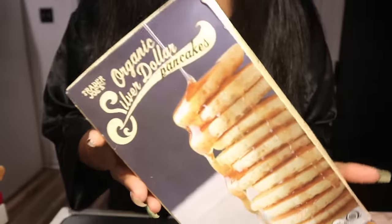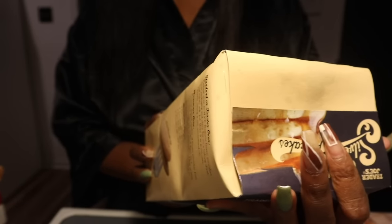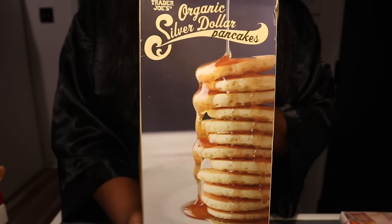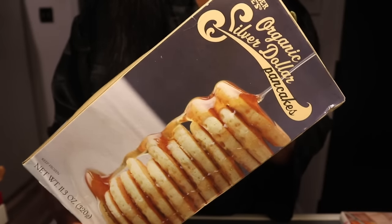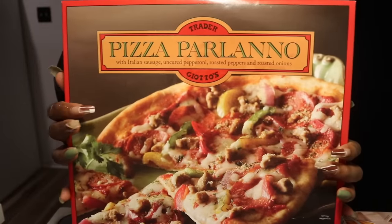So I did end up getting these pancakes right here, and that's because they did not have the Belgian waffles, and I was really salty because y'all, the Belgian waffles are so good. But I think I'll try to put these in the oven probably and see how they taste. I like pancakes too, so I did get these organic silver dollar pancakes from Trader Joe's. So hopefully these are good, but the Belgian waffles are so good, and that's what I normally eat with my potato cakes.